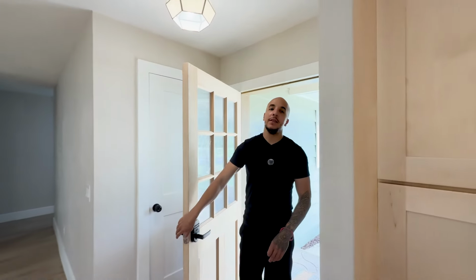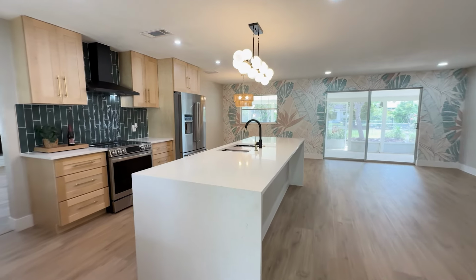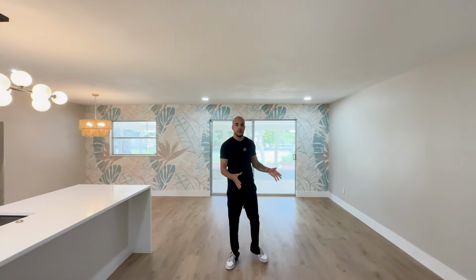All right, so stepping into this charming remodeled house, ladies and gentlemen, luxury vinyl plank flooring throughout this entire property, no carpet in this house whatsoever, okay? So as soon as you come in, you have your coat closet right over here, and then we step into this open concept living with your kitchen, living room, and dining room all right here at the heart of the home.